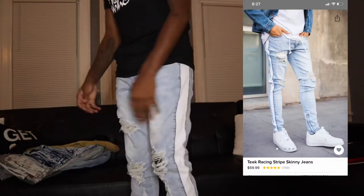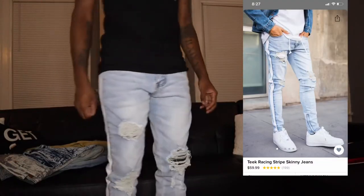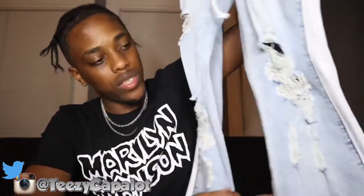Alright, so the first pair of jeans, bruh. I got these from Fashion Over Men's, bruh. I don't know, I forgot how much they cost, bruh. But these jeans, you know, fit very comfortable. You feel me? Got the little white stripe on the side of it. I wrote them down, bruh. These is called the Teak Racing Stripe Skinny Jeans, bruh. As you can see, the stripe. Got the little holes in the knees. I'm really not a fan of the holes in the knees part. And some of my jeans, I got holes in the jeans, so I guess I'm gonna have to get jiggy with it. On to the next one, bruh.